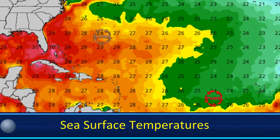Getting into sea surface temperatures, not looking so good for the 90% invest. But because of the current conditions right now, how it's looking, its consistent convection as well as strengthening, and the fact that it will be moving into more favorable waters as time goes on, I think it is safe to say this will be a developing tropical cyclone.